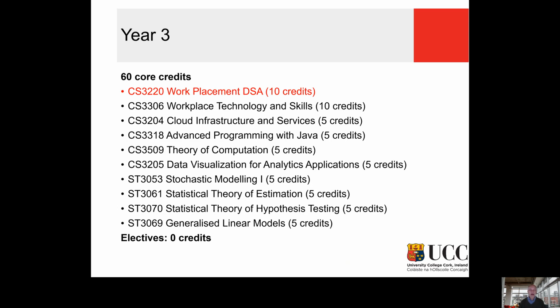Year 3, the highlight is a work placement, and this is going to be equivalent to 10 credits, and this is going to be a pass-fail module. Prior to that, you will be getting some training on workplace technology and skills. And on the computer science side, you'll get a course on cloud infrastructure and services. You'll start Java programming, and you will have some courses on the theory of computation and data visualization.